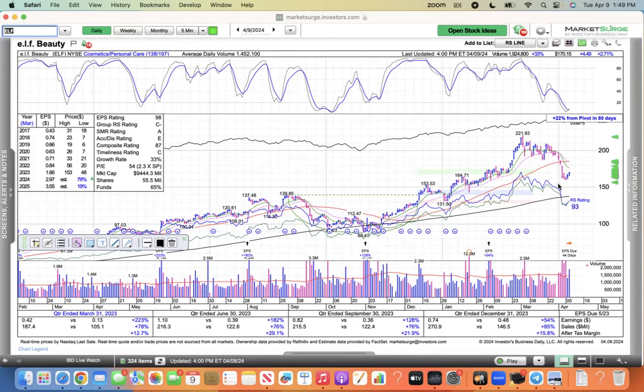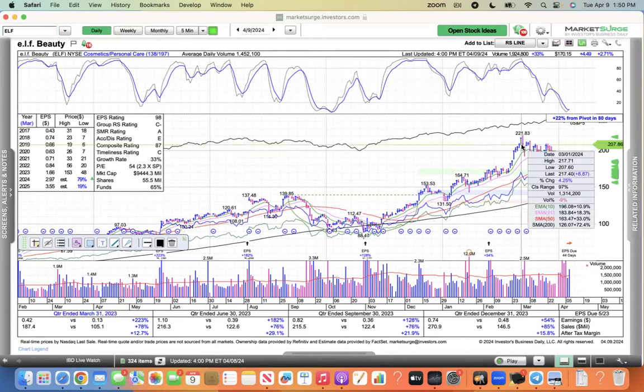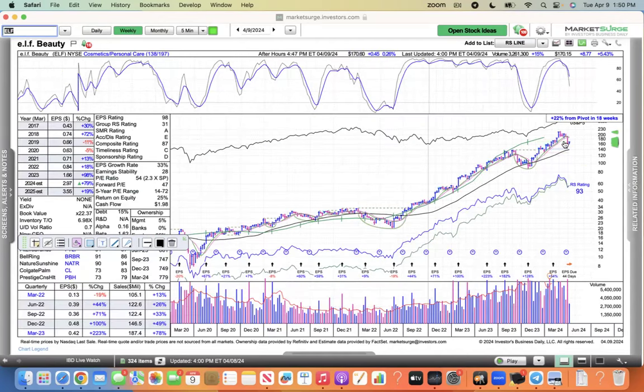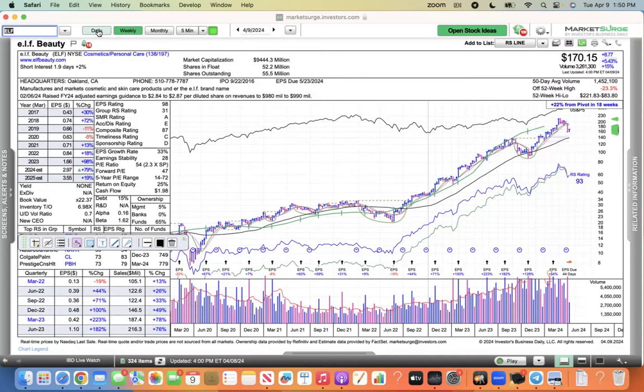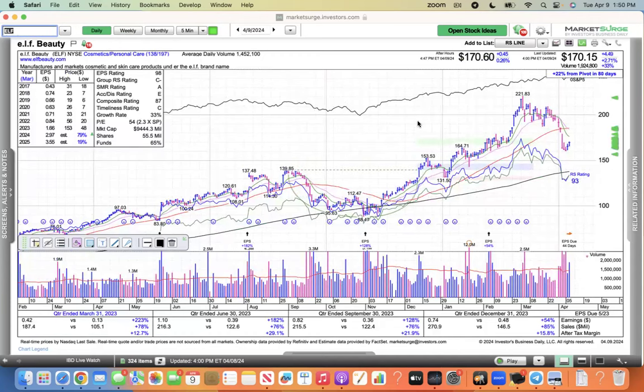I think ELF, I'm not saying it's going to rip right back through its moving averages, because you can see the short-term moving averages are trading through the 50, but I would think that this thing is going to start curling up and just forming a little base here from that 221 on March 4th. So it's already been a month forming a base. So we'll see what happens with ELF. But yeah, the stochastics are showing that it's probably near short-term lows.